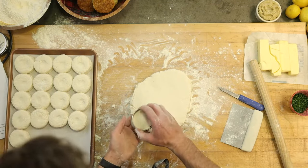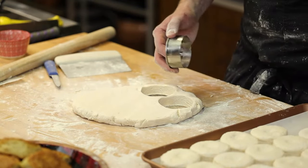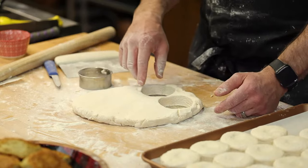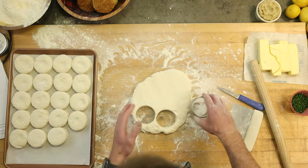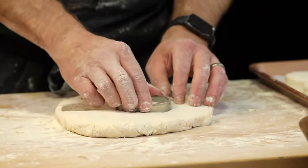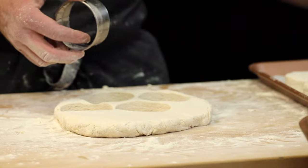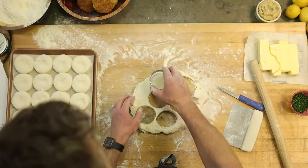So I'm going to go straight in, straight back down. Again, can you see? I don't know if you can see that, Rob. You can see those little flecks of butter have not melted. Everything's cold, so it's all working the way it should. And when those little flecks of butter hit my hot oven, they're going to start to melt and create steam, which is going to give us that beautiful loft.